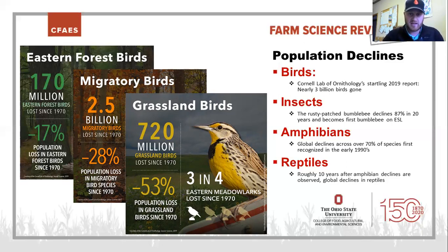Amphibians and reptiles are kind of grouped together, but amphibians are almost considered the canary in the coal mine, if you will. Amphibians, as a group, are very sensitive to changes in their environment, whether it's fluctuations in pH or temperature, things like that. As early as the 1990s, global declines in amphibians across 70% of species have been documented, and it's continued since the 90s.